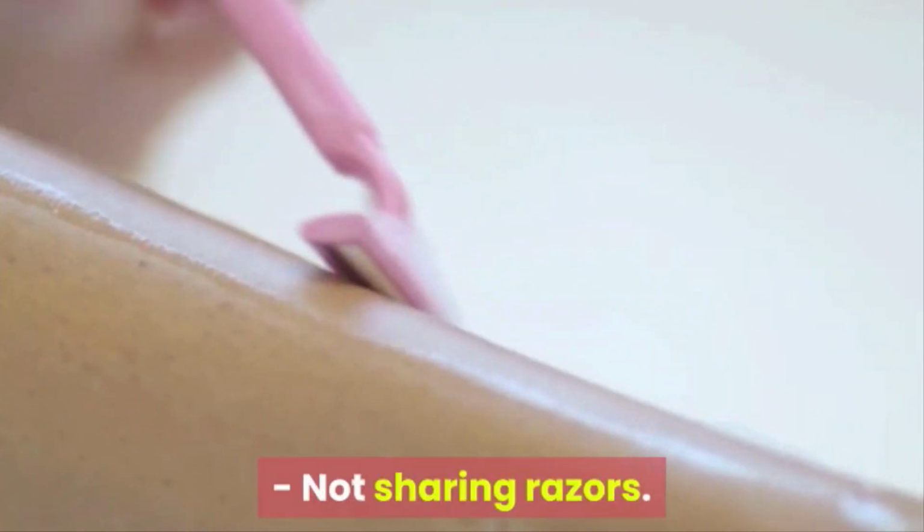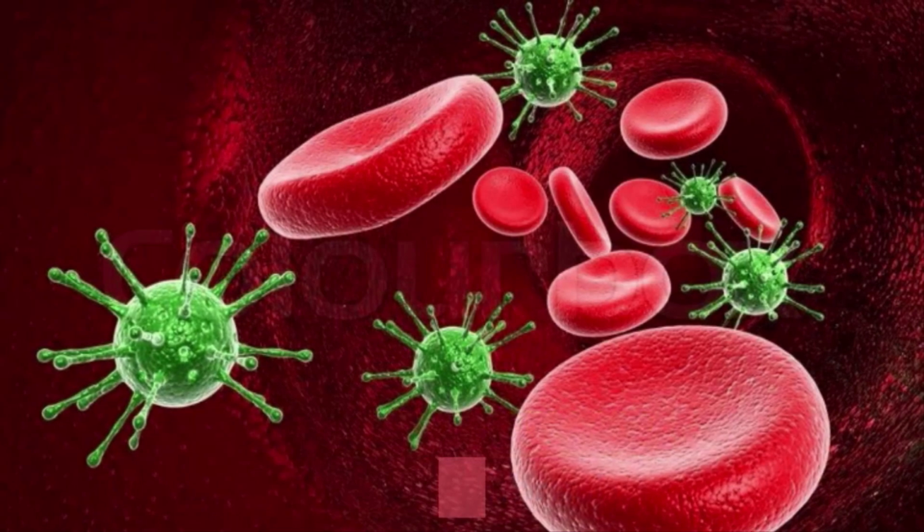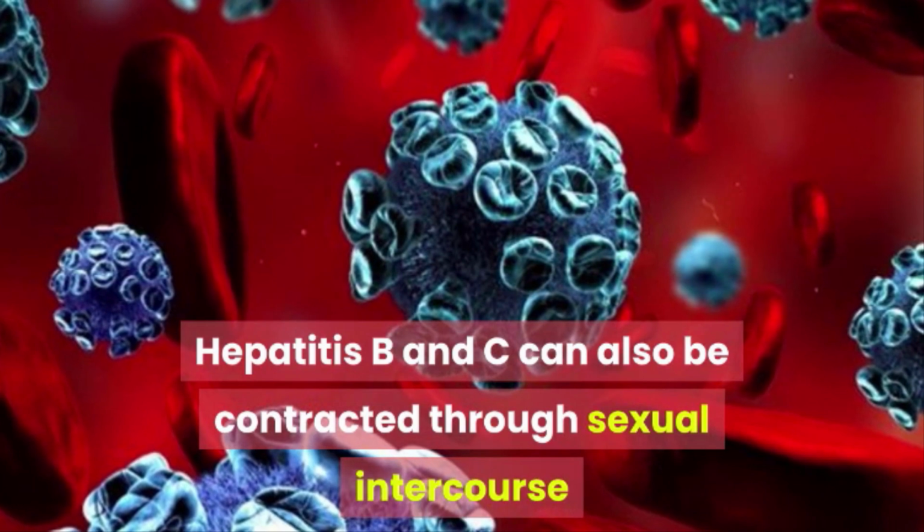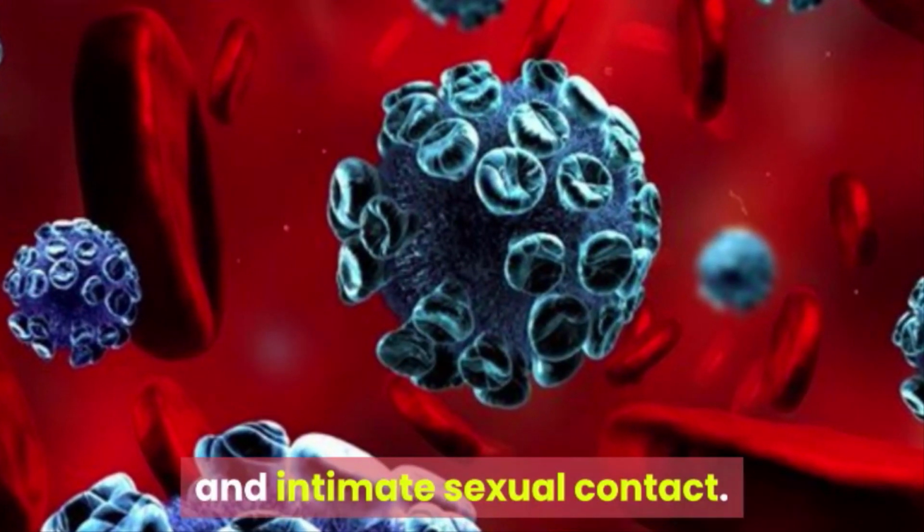Hepatitis B, C, and D contracted through contaminated blood can be prevented by not sharing drug needles, not sharing razors, not using someone else's toothbrush, not touching spilled blood. Hepatitis B and C can also be contracted through sexual intercourse and intimate sexual contact.